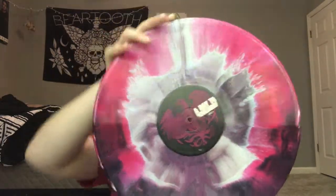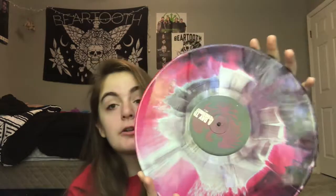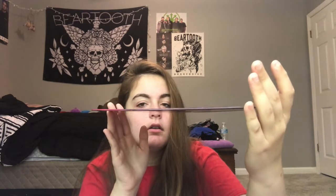The record itself is beautiful. Look at that. This is probably the most beautiful looking record I own. I mean, I love the aggressive one, but this one is just beautiful. You could probably notice it is a little, actually, it's not too bad. It still plays great. It plays perfectly fine. I love this album, but I'm just very upset with the way it came in the mail.